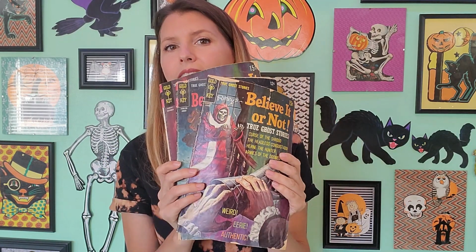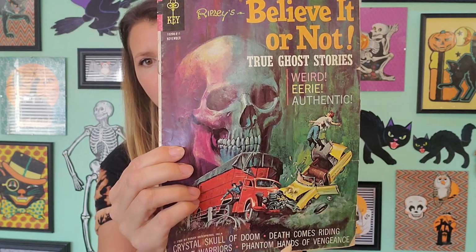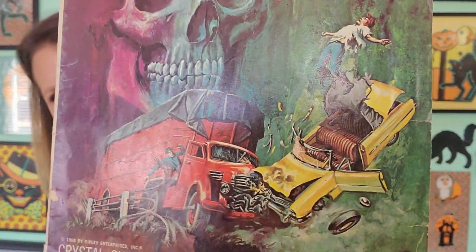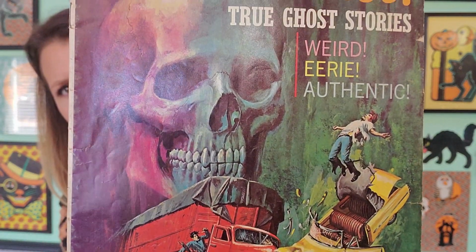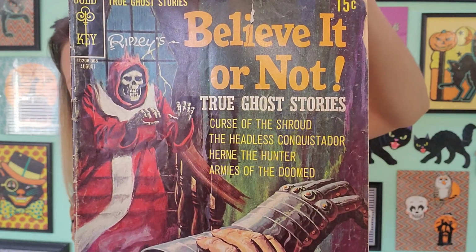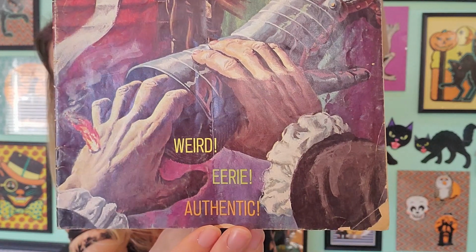Then we have Ripley's Believe It or Not. This was cool. Now there are more Ripley's Believe It or Not. I actually saw more at the yard sale, but I grabbed these ones because these ones said they were ghost stories. I think the other one was old war stories. Check that out. That skull, the crash. I mean, whoever was illustrating these, they just did such a fantastic job. They're very atmospheric pictures. Weird, eerie, authentic.